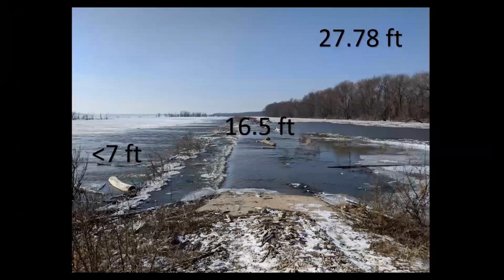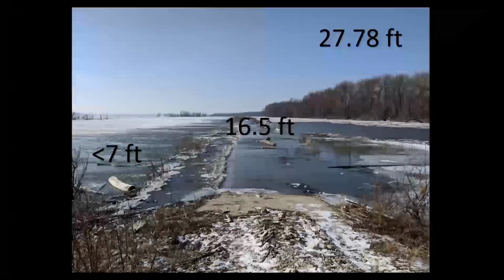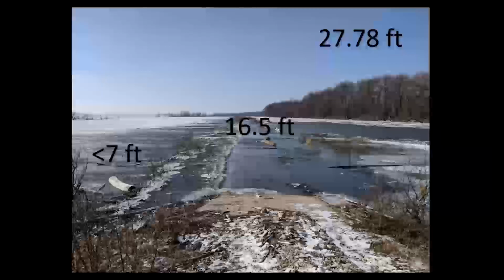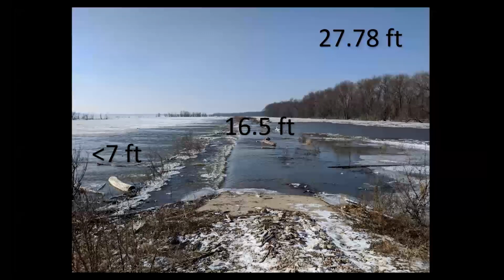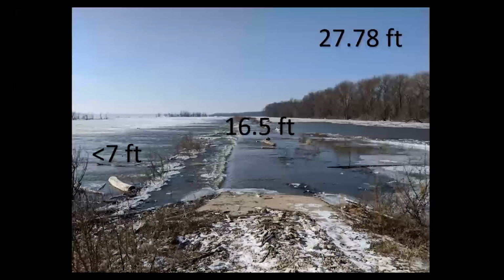What does flood look like on the Illinois River and at Chautauqua? So if you notice in the center of this picture here, this is our levee. The levee protects the Chautauqua and allows us to actively manage Chautauqua to draw it down in the summer.